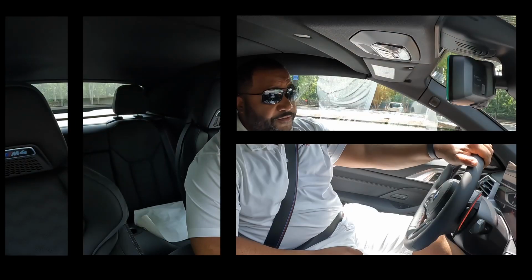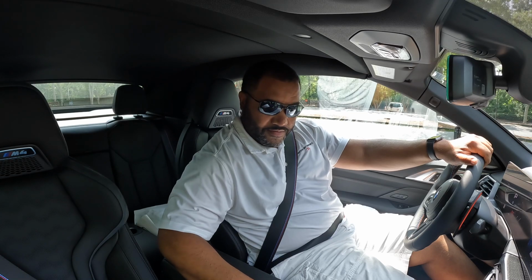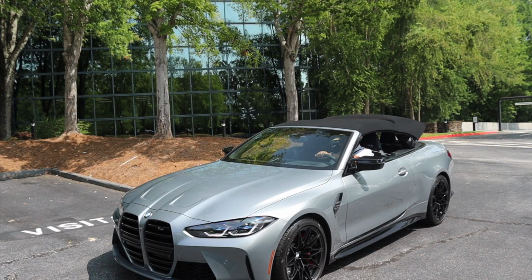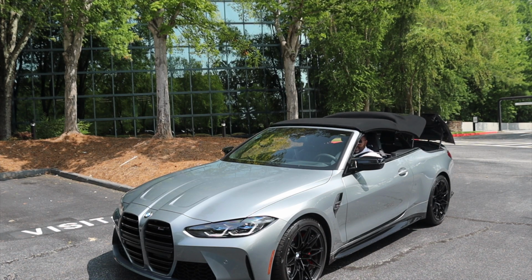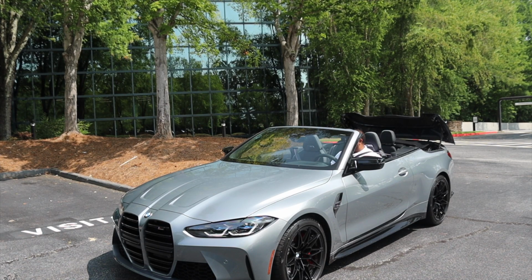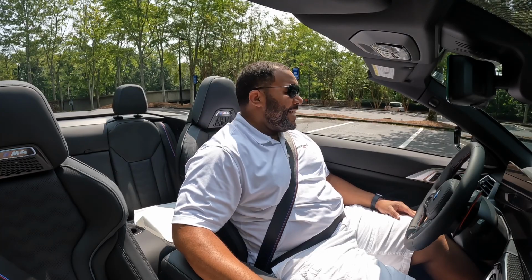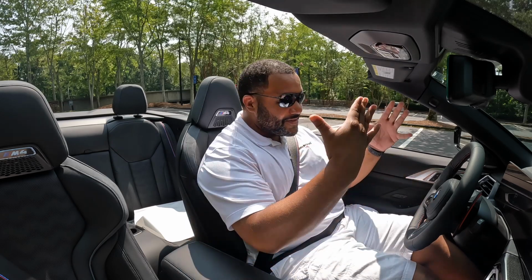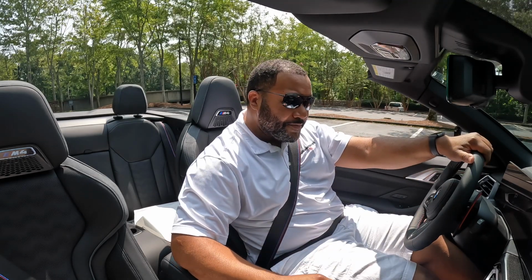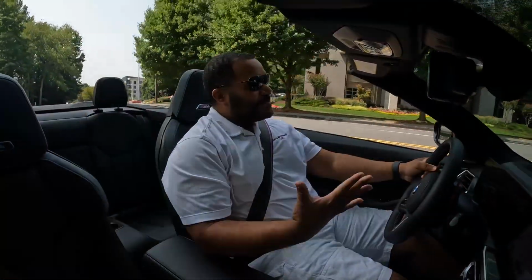It's a good look. All right, folks, let's go ahead and pop the top. Quit messing around. That's what this car is made for. Yeah, you gotta have the top off with these, man. Just gives the car more sex appeal. We're still in sport. The car is just so much better with the top down.